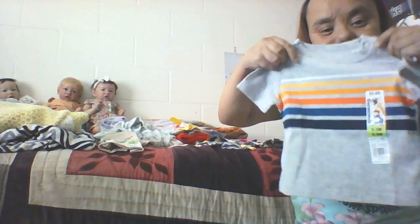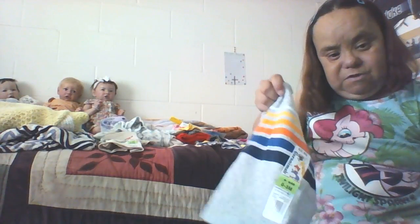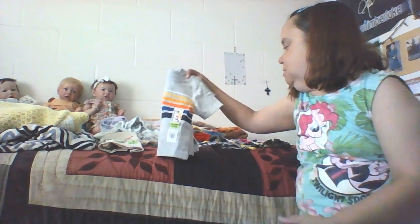This would have been perfect for last week's Theme Thursday, because the theme was stripes. So I bought two of those, one for Leland and one for Jace. Because now that I have two boys, they both have two different colors of hair. But that's okay, because even though they both look different in their hair as well as their eyes kind of, I still like them to match.